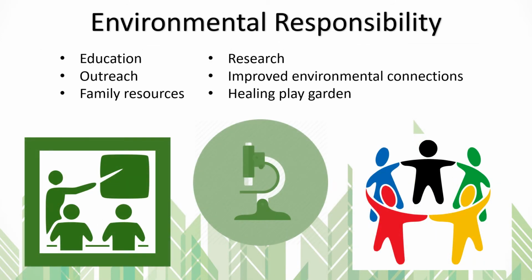Children's Hospital of Pittsburgh does more than supporting a green campus. They also provide education, outreach, research, and improved environmental connections. They have green education programs for staff, patients, and visitors to learn about sustainability. Research is a big part of the campus. Children's works with clinicians, academicians, and the community to further research on sustainability and its health effect on children. They also have family resources, such as a healing play garden.